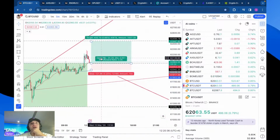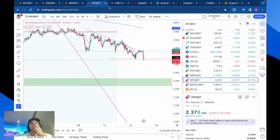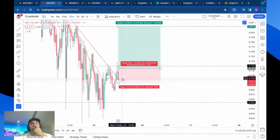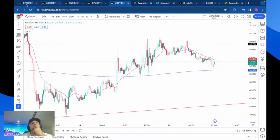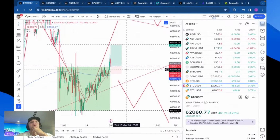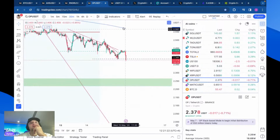Yeah, so Bitcoin hit the zone. I'm going to take this position here. It actually needs to hold this level, yeah, because this is just a breakout of the previous high and then a retest of the previous support. So we should see a potential move here. The market's a little bit choppy.